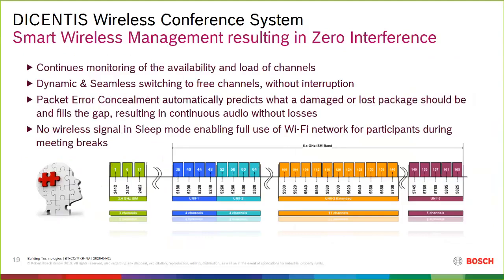So as I said, we do constantly scan the entire spectrum, and other than constantly switching, I like to point out the packet error concealment. If I have packet 1 and packet 2 gets lost and packet 3 comes in, we will automatically see that and draw a line from packet 1 to packet 3. And what that sounds like to a human is obviously not a drop. So we're constantly looking at that and aware of what's happening. And if anything does make any kind of drop or error, we're going to predict it, and with our algorithm make the assumption of what that was and tie the 2 packets together. And to the end user, it just sounds excellent.